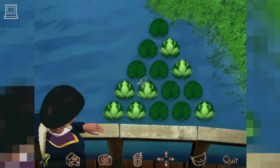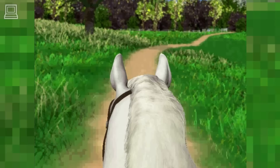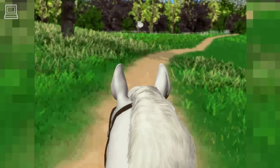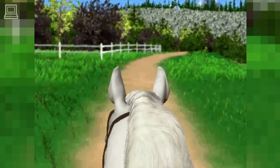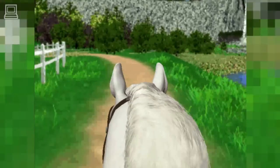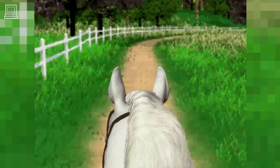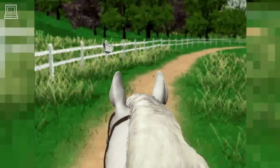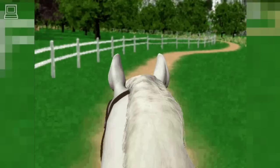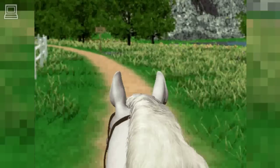Click on the gold coin to put it in your saddlebag. Cool! We can go back to the bulletin. Take the old bridge path, turn your horse to the right, or go straight to stay on Rabbit Run.